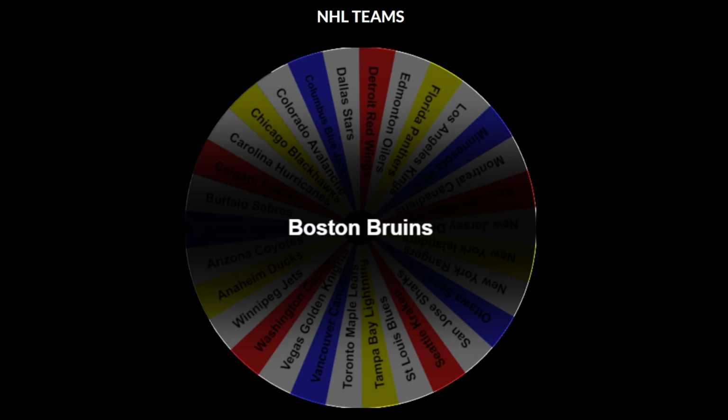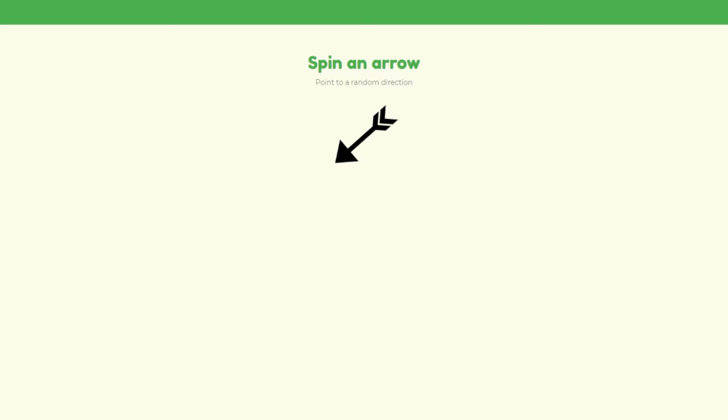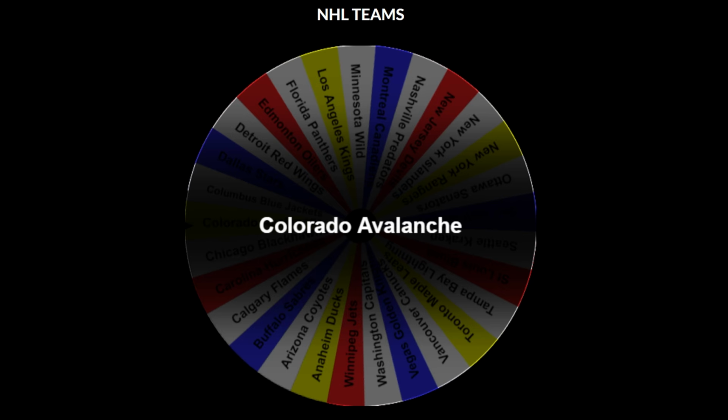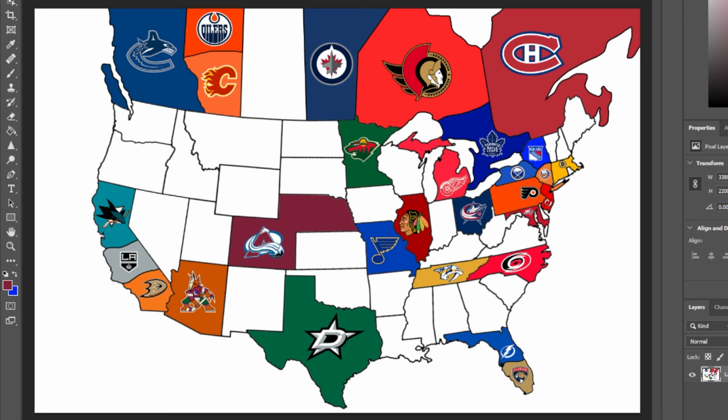Moving on to another team of the Eastern Conference, we have the Boston Bruins up next, and they're going to be heading southwest as well. But southwest for the Bruins is just going to lead to a free state. Moving over to our first team of the Central Division, we have the Colorado Avalanche up, and they're going to be heading slightly northeast, but that's just leading to a free state.